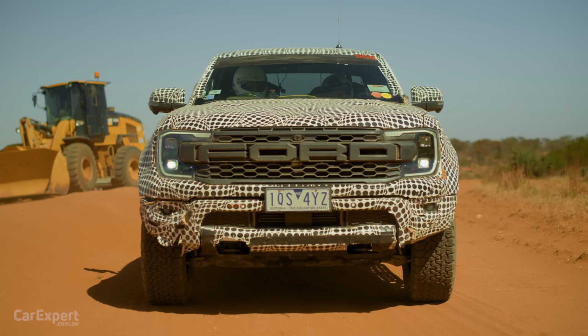Now, update on my Ranger Raptor as well. So it is due to arrive mid to late September. There's been shipping delays that are affecting a lot of Ranger Raptor customers at the moment. So I am in that batch, unfortunately. So I'll give you more details on that when we do finally have that information.